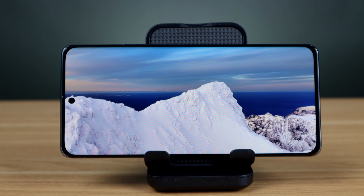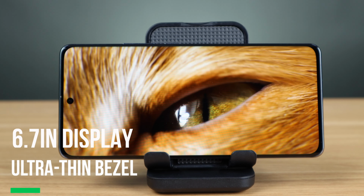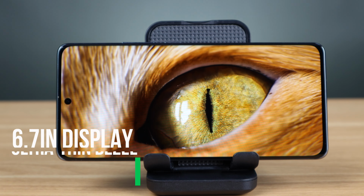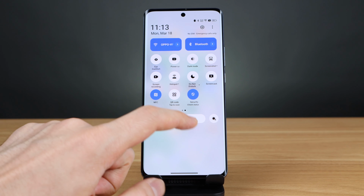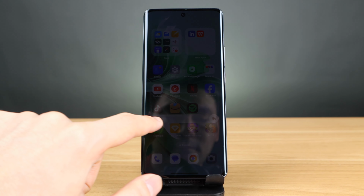The 6.7-inch borderless large display with the ultra-thin bezel isn't just big, it's an expansive canvas that makes every visual a masterpiece. And speaking of brightness, with typical brightness of 500 nits and local peak brightness reaching up to 950 nits, your usage of Reno 11 Pro will be comfortable in any environment.